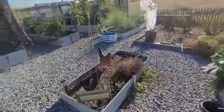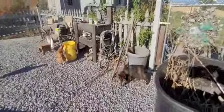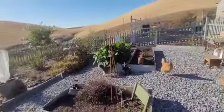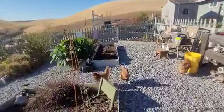And I'm going to show you a little fiasco that happened yesterday that I wasn't aware of. There's Gypsy out here with the chickens. All 5 of them are out. They've been eating a little bit of the zucchini leaves, but they like following me around because they think I'm going to give them bugs.